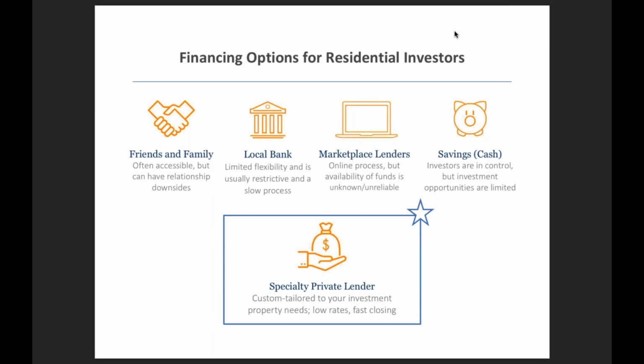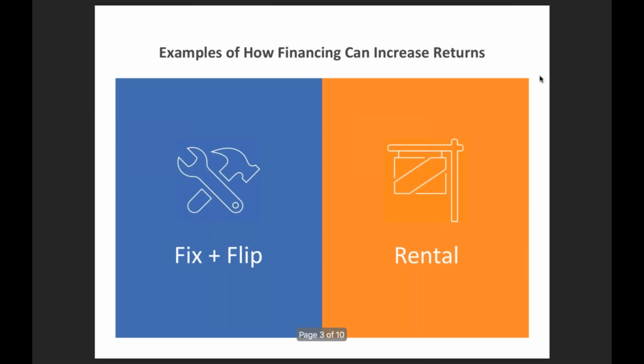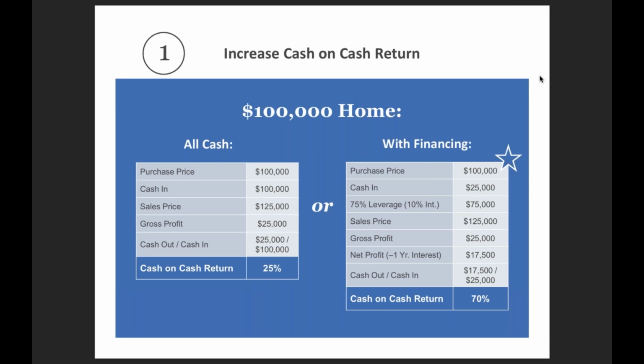I'm actually going to start off talking about our bridge lending, which is interesting to our fix and flip borrowers. As you can see here, most of the time fix and flip borrowers are assuming just cash or family and friends funding. In the example, you're looking at a $100,000 house. You buy at 100K with cash, then you make the house look prettier because you want to make some money, so you put in $25,000. You end up making about 25K. You're looking at a 25% cash on cash return in this example.